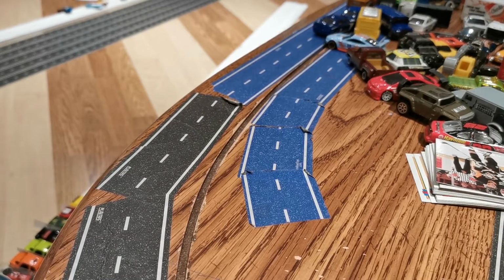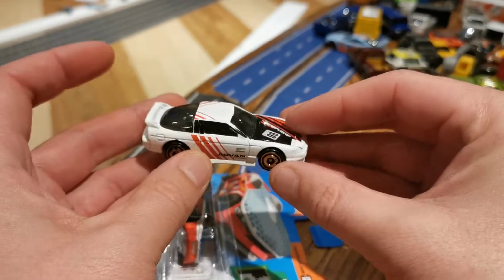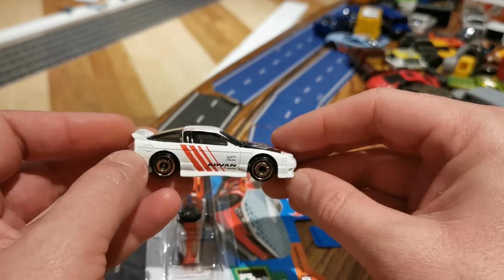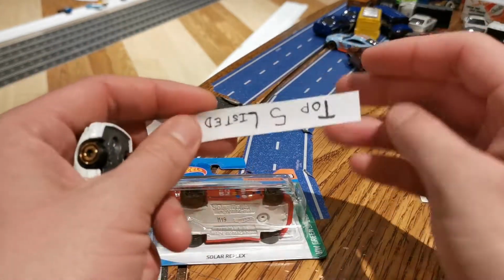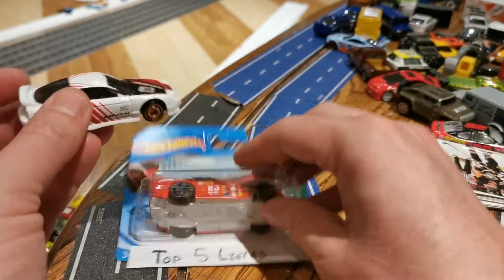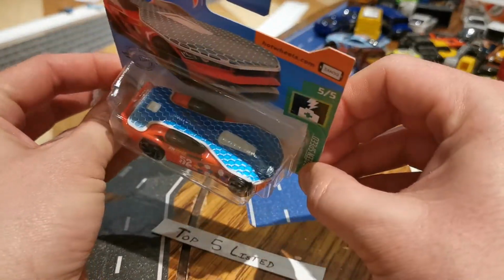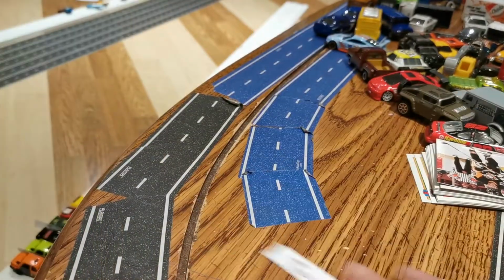I try to put some variety into it. If you guys think some of the variety is missing and you want some other cars for your teams, let me know. This is another drafted straightaway team, and it's going to go to Diecast Racing Review, or Review Racing. And this team here is going to be called Top 5 Listed, because he listed his top 5 favorite castings in his collection. I just so happen to have a second, and I think it's fourth, if I remember correctly, the solar reflex. So you're going to have a chance to see how this goes down the track without even having to mail it to me. So that's pretty cool, I think.